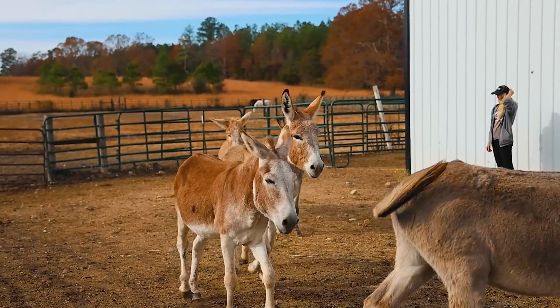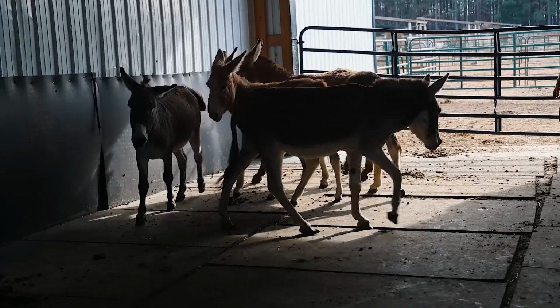So we just brought in all the donkeys from the September buyout, and we're gonna go and evaluate them, see if they can pick up their feet so that we can get them seen by a farrier.